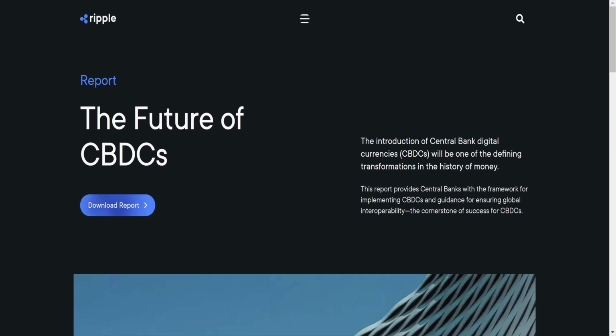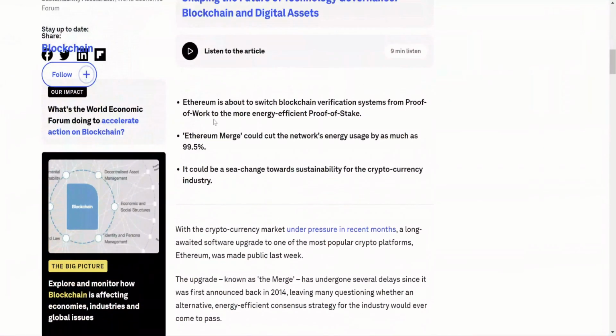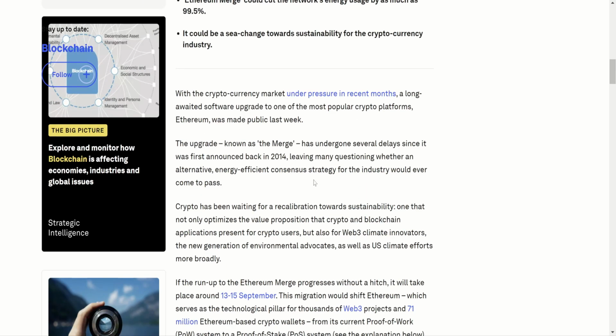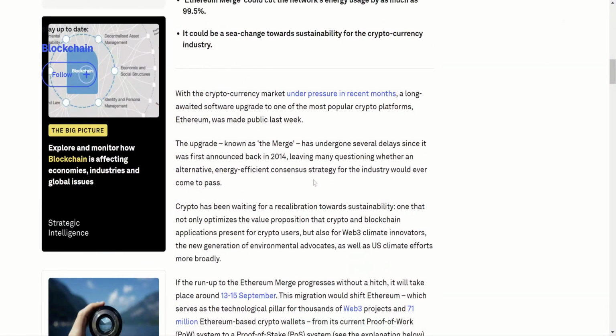I want to share with you also this post from the World Economic Forum, Ethereum merge, what it means for the cryptocurrency industry. Ethereum is about to switch blockchain verification systems from proof of work to the more energy efficient, I repeat, energy efficient proof of stake. Ethereum merge could cut the network's energy usage by as much as 99.5%. It could be a sea change towards sustainability for the cryptocurrency industry. I think the fact that the World Economic Forum is writing about the Ethereum merge is notable.